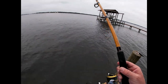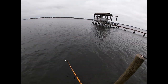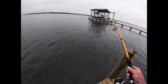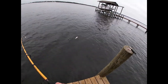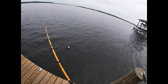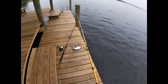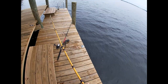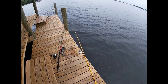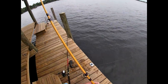Okay, I don't know if this is another stingray or not, but it was fighting hard. Now look what we have here. Freshwater catfish. And man, that's a nice one. He's all tangled up in my other line. Oh yeah. Yeah, there we go. Look at that porker. Oh, finally caught a fish. An eating fish. Oh man. That felt good.